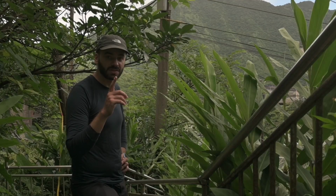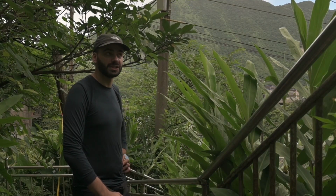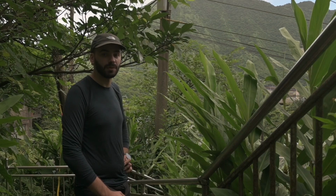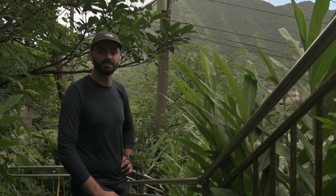And we are now starting to ascend to the peak of the Teapot mountain, which is not that far in distance, but extremely tricky to achieve. So let's see how it goes.